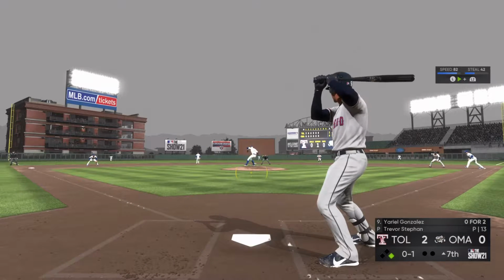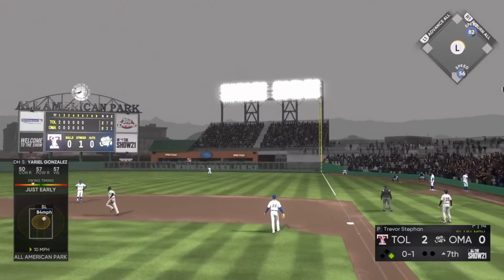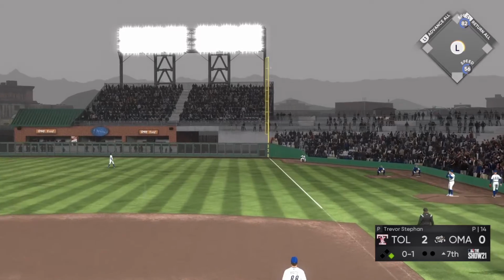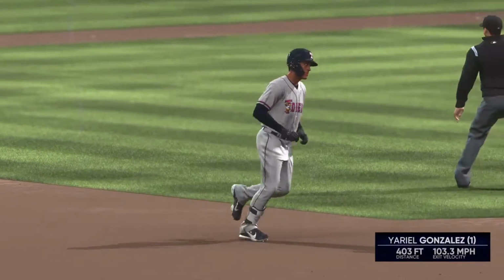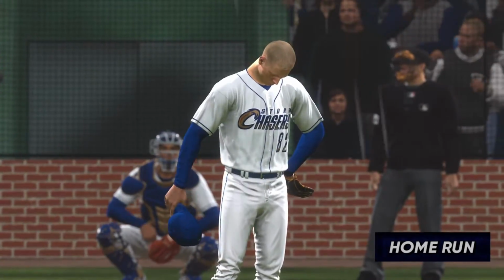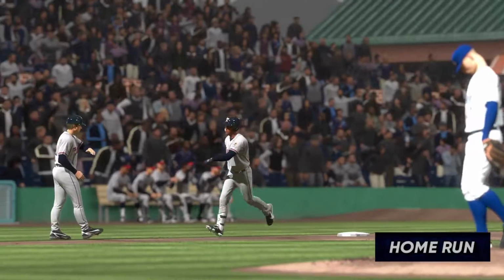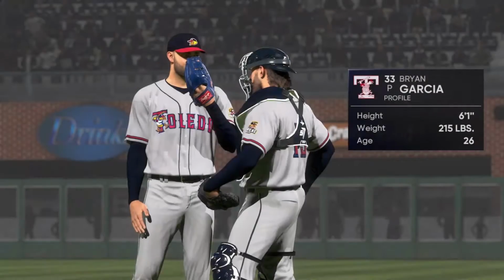Yariel Gonzalez is batting ninth, and he was our lone participant in the Futures Game, and he's going to send a ball deep to right. If that stays fair, it's gone. And a little bit of hesitation, and yes, that one does stay fair. Gonzalez hits a two-run shot here to put the Mud Hens up 4-0. Now, he's batting ninth to start the year, but I'm sure that he'll move up.